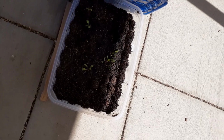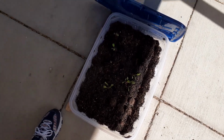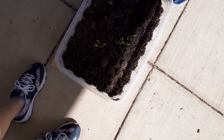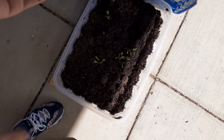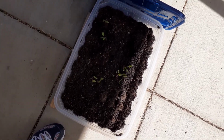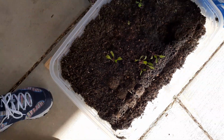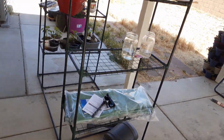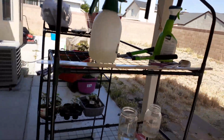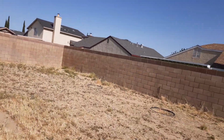Here I have just the, when it fell over, I tried to get as many seeds as I could, but I couldn't pick the seeds out of the soil. So what I did was I just threw all the soil that fell over out of the pots into here. And as you can see, I got radishes growing in here. Yes, yes. All right. And this is my greenhouse. The top's still right there. I just have not put the top on because I am actually going to move it up against that wall down there.